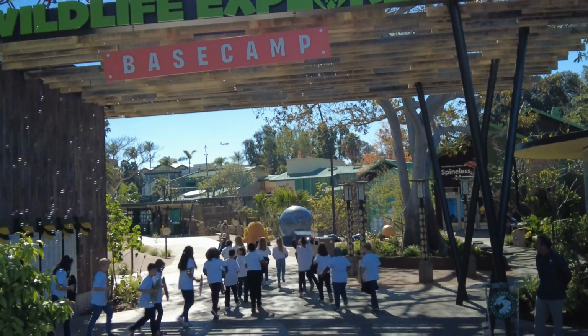So definitely recommend you take a trip to the San Diego Zoo and check out the new base camp. It looks like here, kind of towards the back side, is the actual ambassador stage, where they're going to have some of the Wildlife Explorers Base Camp ambassadors.